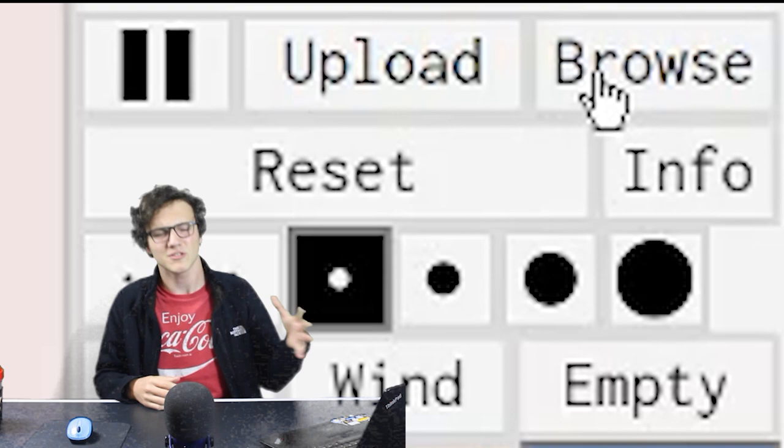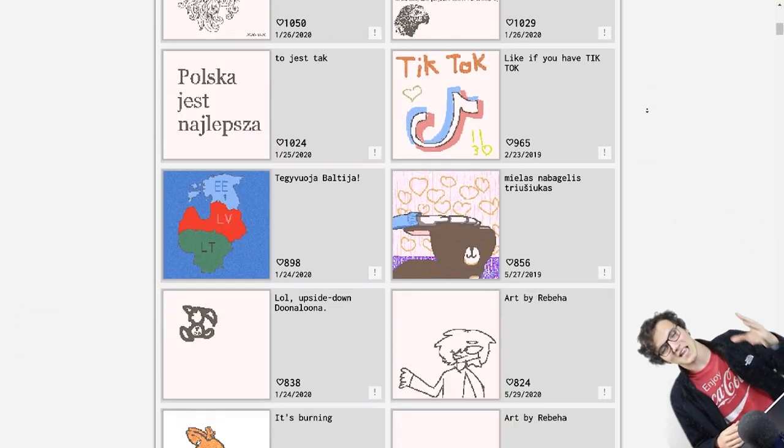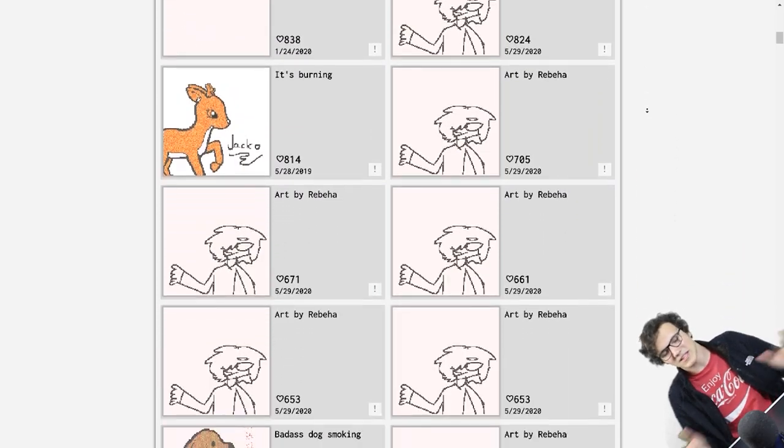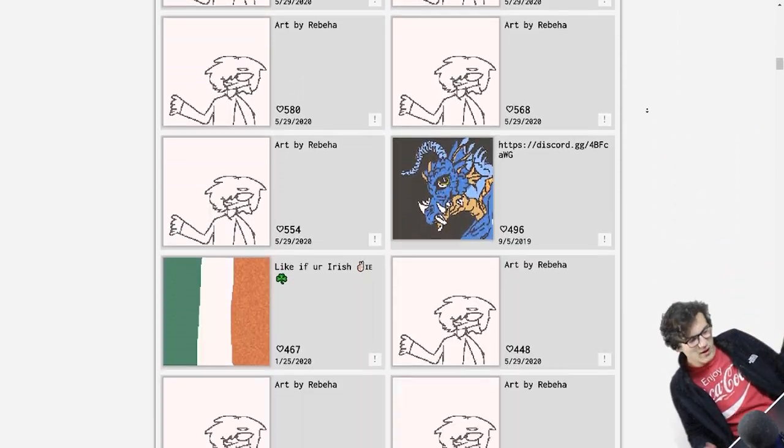And then also they have a browse feature where you can look at other people's creations, but they're all just the exact same 2D art that somebody made. It's always different art, but when you scroll, it's always the same picture in almost every single one. I don't know, why is that a feature?